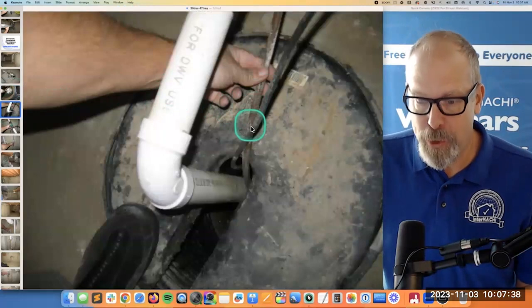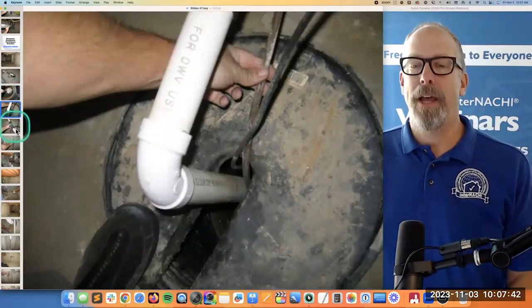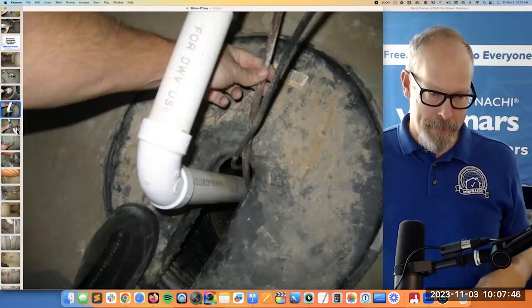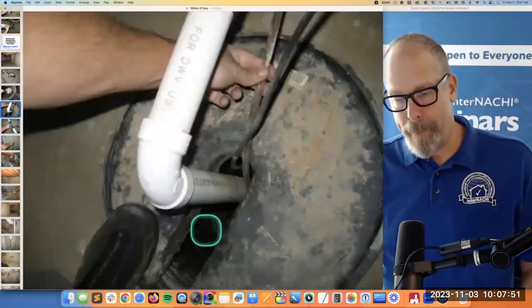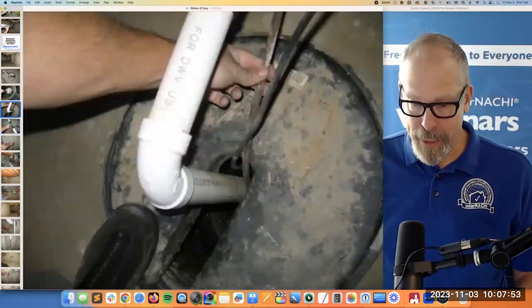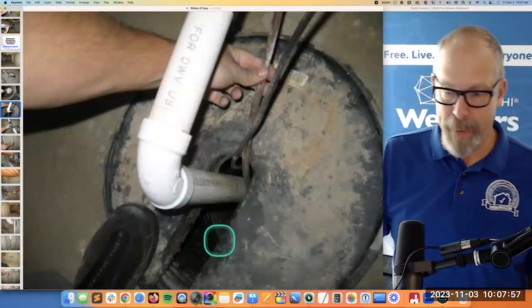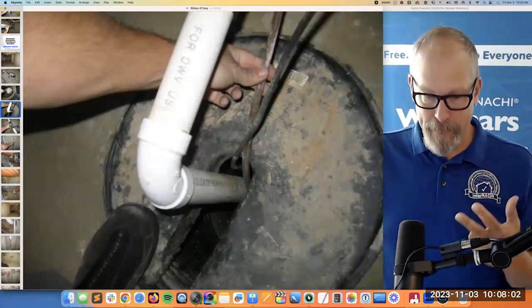There's the tube from the air conditioner condensate pump. It pumps into the sump pump. That's why it's probably wet. It's probably wet all the time. So my client should understand that. I'm not saying a wet sump pump is a bad thing, but if you're sensitive to indoor air quality issues, this is one of the nasty things in a basement. Think about it. Dark, wet, damp, always wet.